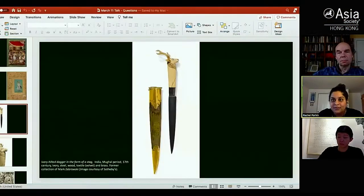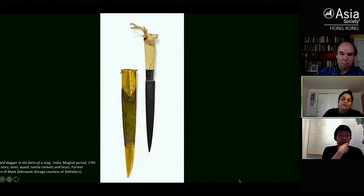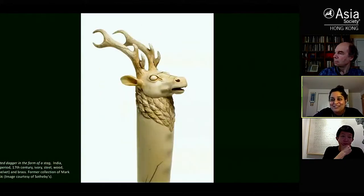Okay, so this is the dagger. It's one of my favorite works. Like other artistic genres, like painting, South Asian arms and armor definitely demonstrates Western influences, and this dagger is such a fantastic example of that. I could stare at this all day. It's rendered with such beautiful detail. You have flared ears and nostrils. The mouth that's agape has individually carved teeth, and then these beautiful branch-like antlers that actually help give us a clue as to where the stag might have been influenced from.